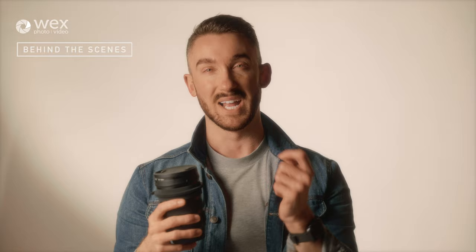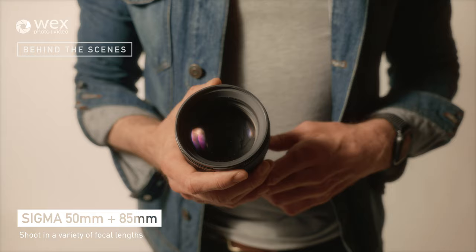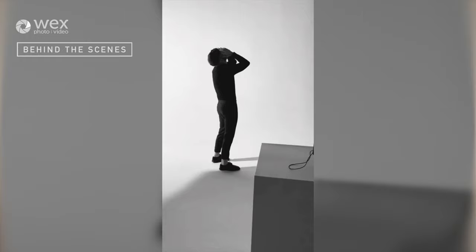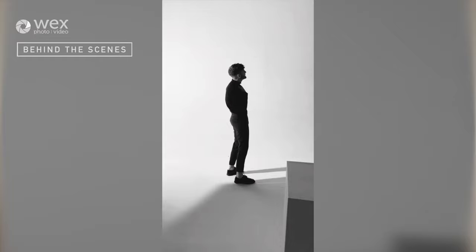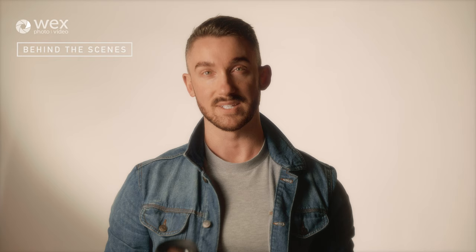Putting it at 24 allowed me to get really wide, and then I could go to 35 just for that tiny bit of compression. Also used my other two favorites, the Sigma 50mm 1.4 and the 85mm 1.4. This is a new lens. So for most of the takes, I actually had both gimbals side by side, one with the 85 and one with the 50, and just shot them both at the same time. That way I had a more cropped in version, as well as something that wasn't quite so zoomed in. So that gave me a lot of options in post for reframing and punching in. So yeah, if you can shoot multiple angles at the same time, that again is going to give you a lot more flexibility in post-production.